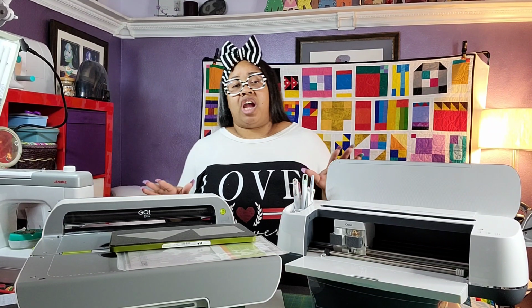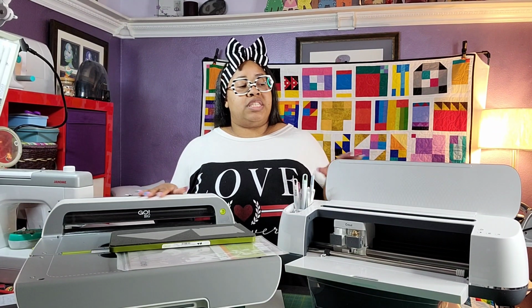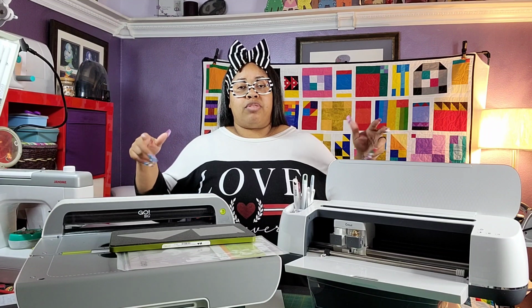It just comes out just right every time because it's consistent. So yeah, I like them. I am glad that I have them both because I like to have the tools for the job. And if there's a job for quilting, I can probably knock it out with both of these.